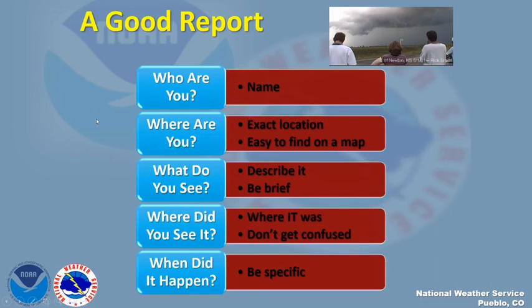And here's an example of a good report. You want to give us your name and your exact location. If you're at the intersection of 2 streets, that'd be great, and that way it's easy to find you on a map. Describe what you see, but be as brief as possible, because during severe weather we're getting a lot of calls, so we want to get as much information in a short amount of time as possible. Where did you see it? If it was right at your location or in a certain direction from where you are, and a rough estimate of the distance away. And try not to get confused. I know that's easier said than done, but just do your best to not get confused.